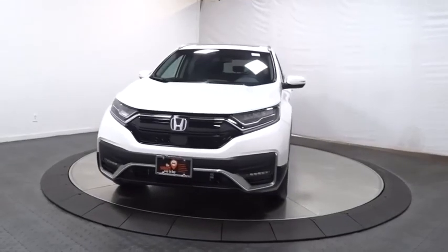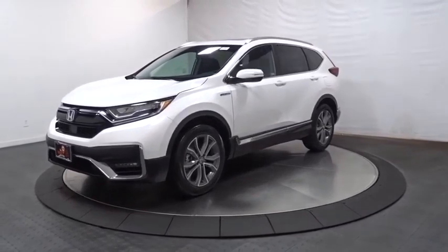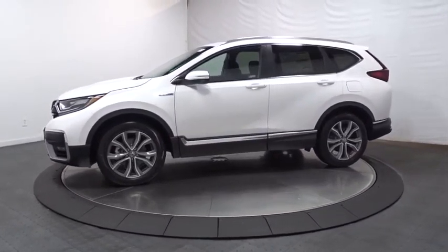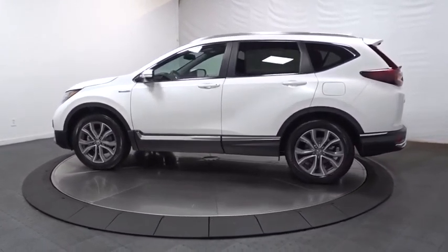Come test drive the 2020 Honda CR-V. CR-V, a top recommended vehicle because of its car-like driving manners, good value, cool technology, and comfy interior. This vehicle has less than 100 miles.